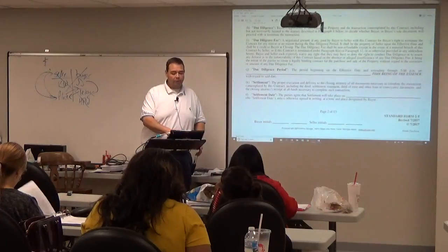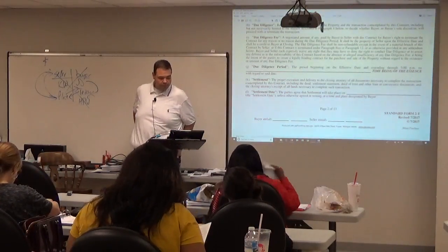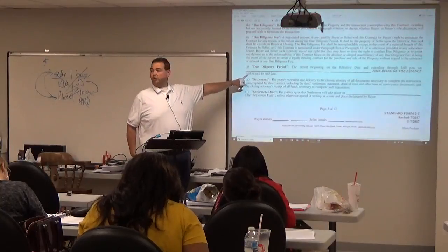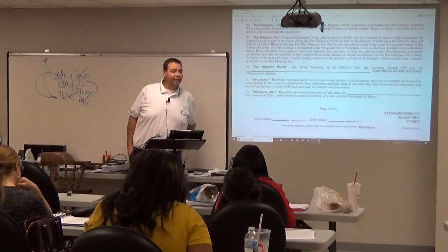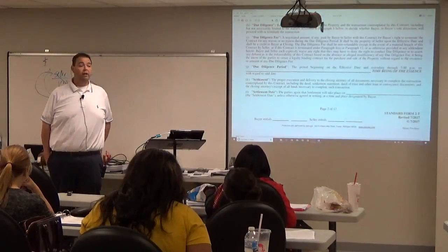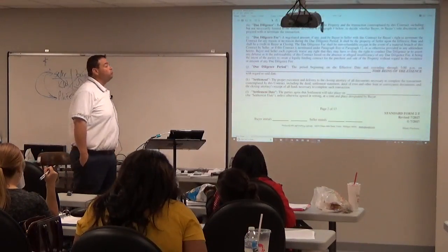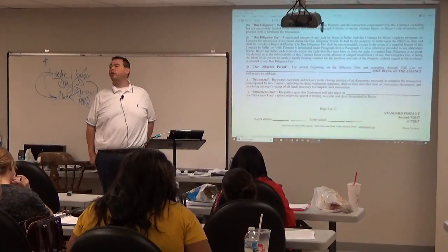If you go back up to page two, at the bottom of the page, subparagraph J, you see the blank. It says due diligence period, and there's a blank in there. It says the period beginning on the effective date. Effective date is the day we go under contract. So the due diligence period starts when? As soon as we go under contract, and it continues through 5 p.m. on, and you're going to fill in the blank.